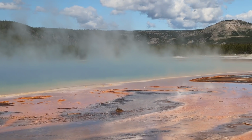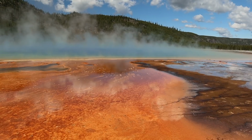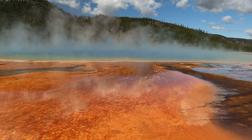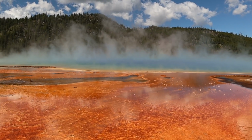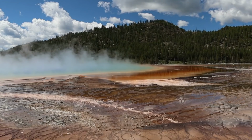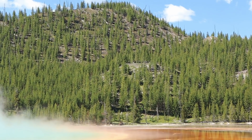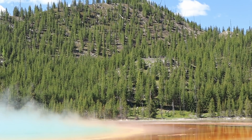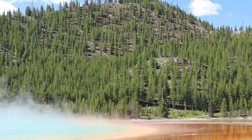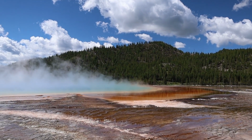Grand Prismatic Spring. Yeah, you can see the people on the hill right there. I think that was originally an unofficial trail. People just ended up hiking over there, and then the National Park Service turned it into a real trail.